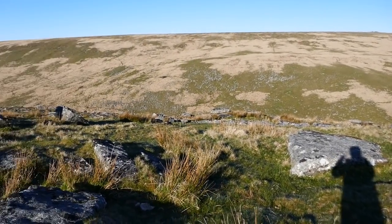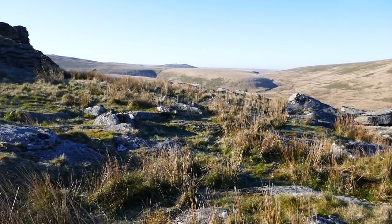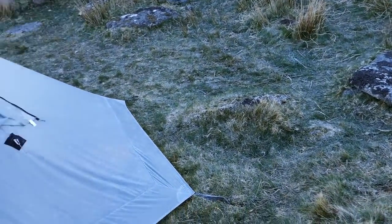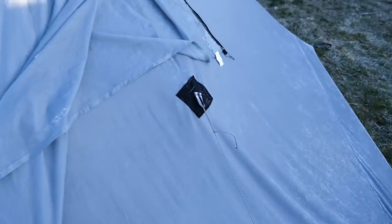Good morning, folks. It's about 7:30 now. It's a lovely morning, hardly any wind, but it was cold last night. Definitely cold enough to do a touch of frost, as you can probably see. Even my shelter, it's got ice on it. It's all frosty there, and it's the same on the inside.